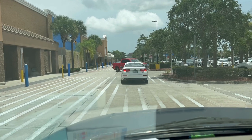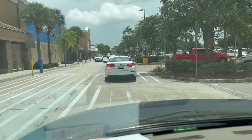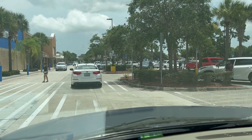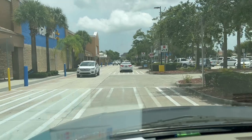All right, let's go on to our next stop. Yes. This is our next stop. We are at Walmart. It is so busy out. I mean, I know it's summertime, but I really did not expect this many people to be out right now.